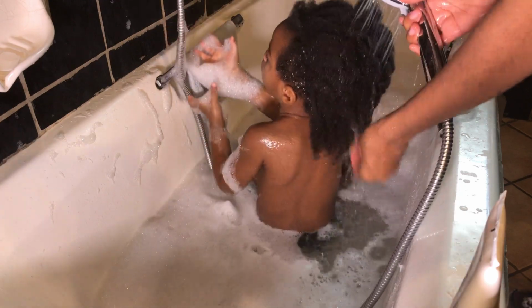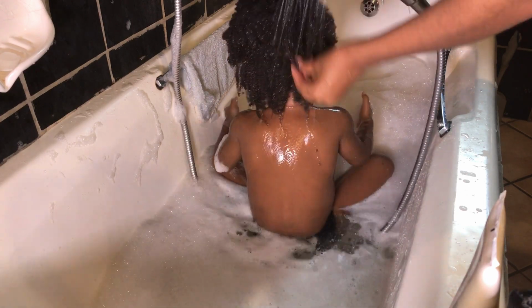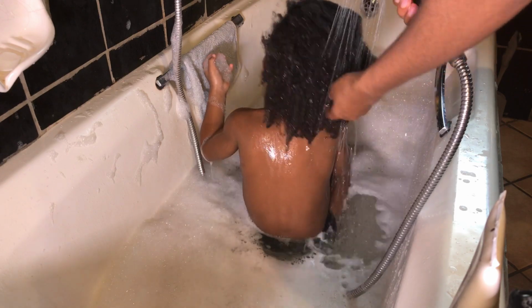And it may look like I'm being rough and tugging too harshly, but it's because it's sped up, guys. I'm actually being super, super gentle. You can tell by his body language that I'm not tugging too hard.